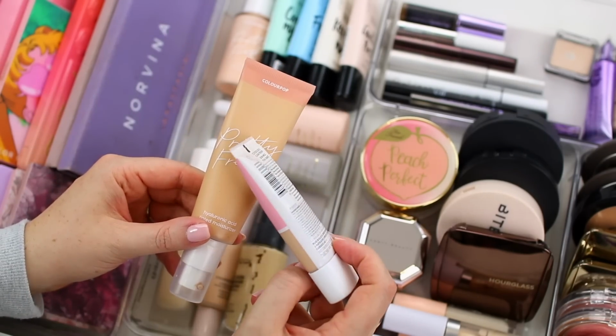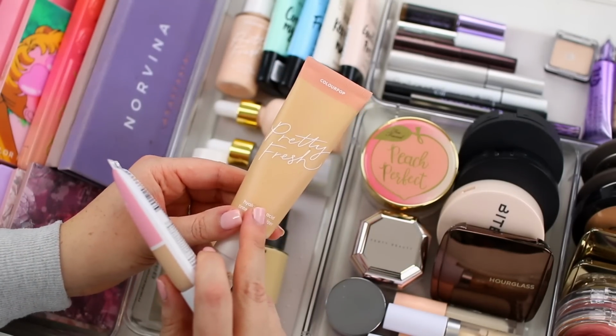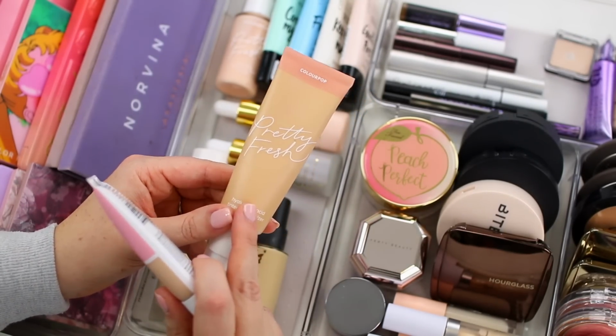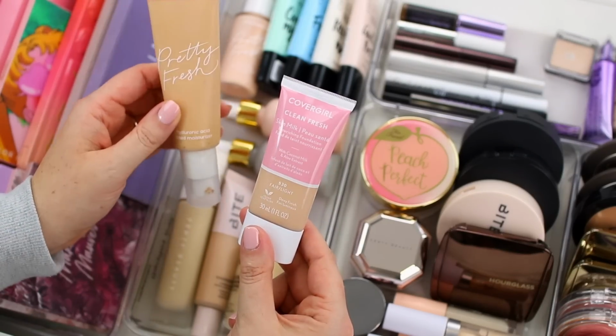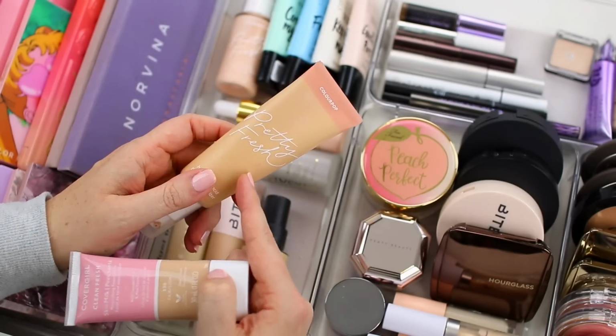I think that I like the ColourPop one a little bit better. I just think that it looks a little bit better on my skin. It's slightly easier to work with. I think they both have coconut water in them. Actually, this one has coconut milk in it, and this one has coconut water.